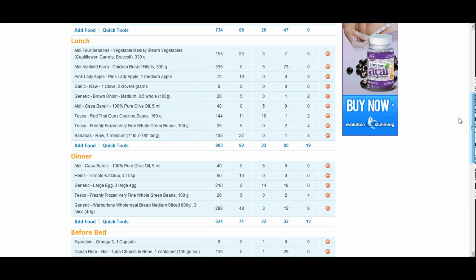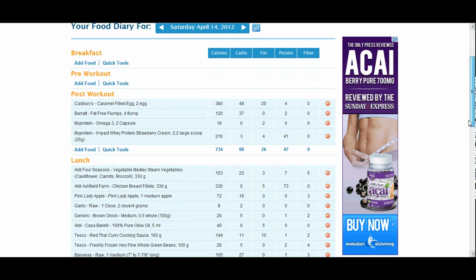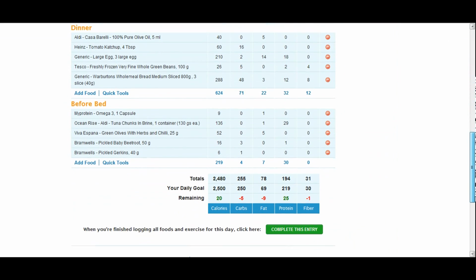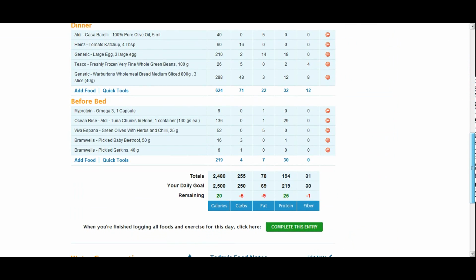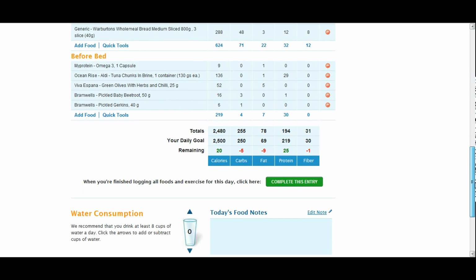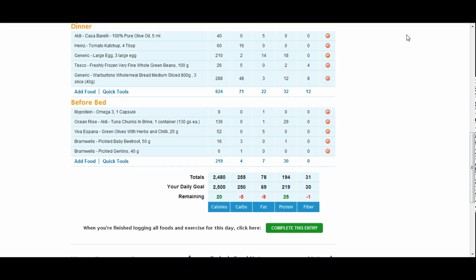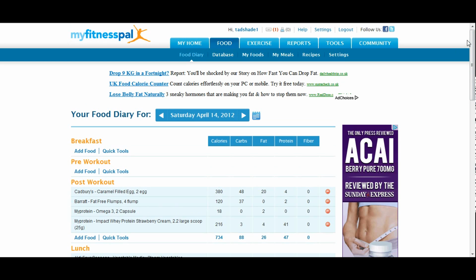So yeah, that is MyFitnessPal in its basic form. There's a lot of other things you can do, like I said, but this is how I use it, and this is how I suggest you use it as well, just to keep it simple. I hope you sign up and have a go at least. If you're already on it, that's great, or if you're on any other site, that's cool as well. So that was my tutorial of this site. I approve it. It's good.